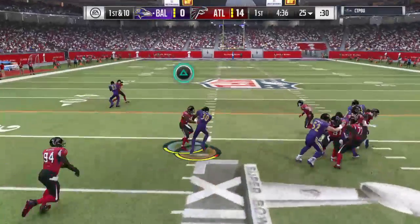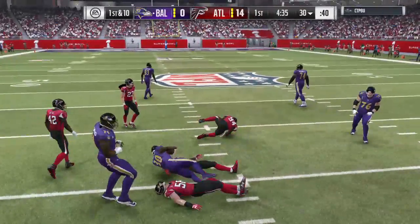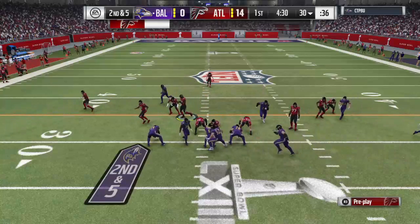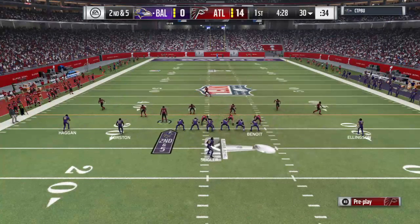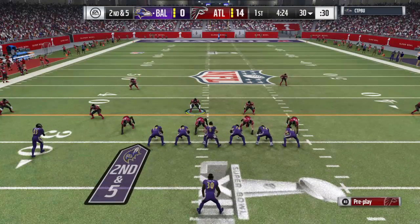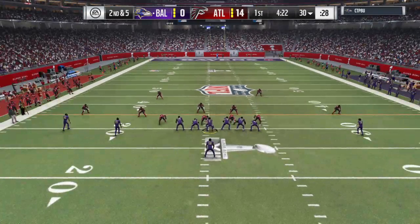And they'll try the ground game here with the running back. And he'll go down right at the 30-yard line. 5 yards is the tally on first down. That brings up 2nd and 5. And that's exactly what you want on a first down run. Pick up 5 yards, bring up 2nd and 5.